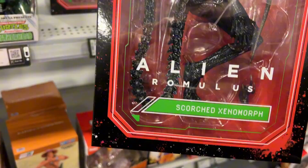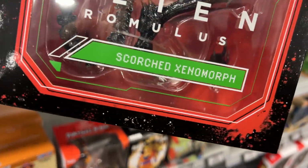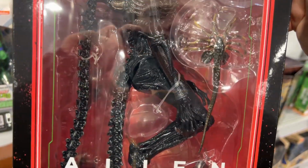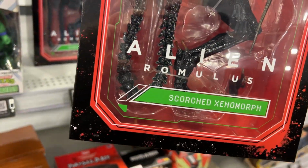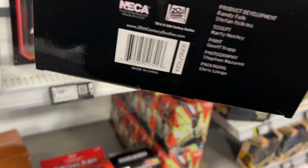I actually need to watch this movie. I started it one night, but it started late, and the old man here fell asleep. Facehugger's cool. Actually looks like a pretty awesome looking xenomorph. Man, he is a big boy. Or a girl. I don't know if this is a female or not.